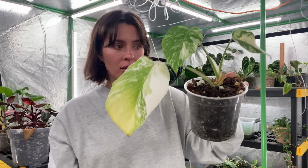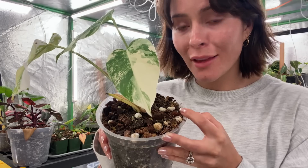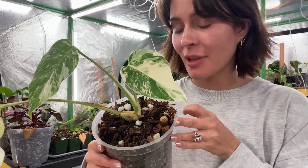Monstera albo. Big juicy root down here. That is some beautiful variegation. And that is the newest leaf.